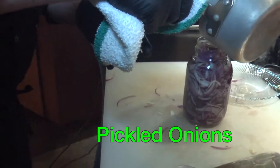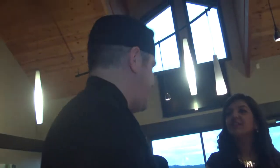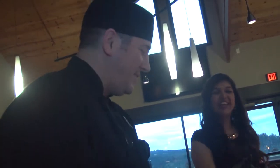So how long does it have to sit there to become a pickle? Well, I just let it sit out for a couple hours, fill it up all the way to the top, and then throw it in the fridge, and it'll last for a few months. Okay, so I'm taking this home tonight, right? Sure, absolutely.